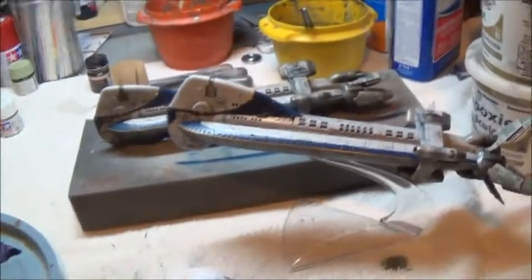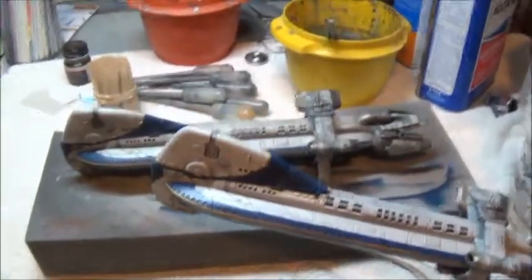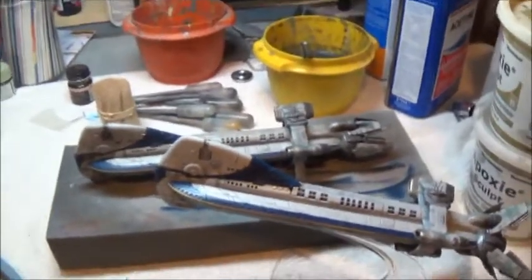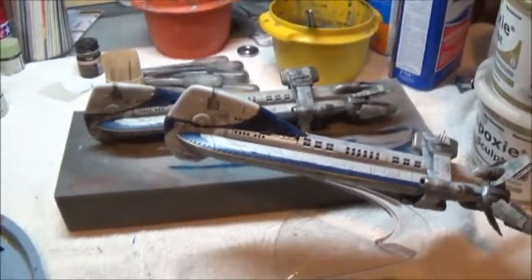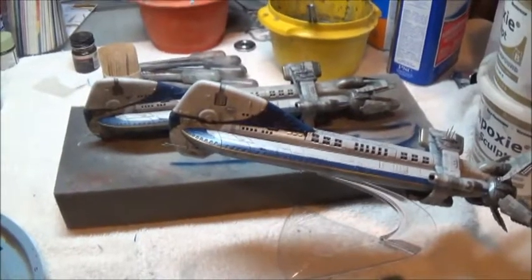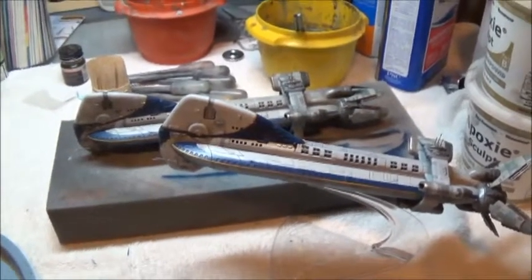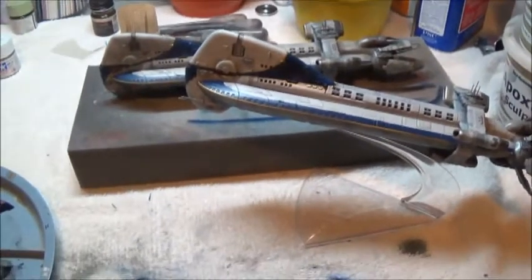Okay, I've done all the little touch-up work, and these two are ready for decaling. I've got to let this dry and then spray the gloss coat where the decals will go. And then tomorrow morning, well, tomorrow after church, I will come back and decal them, and then let the decals dry and then flat coat.